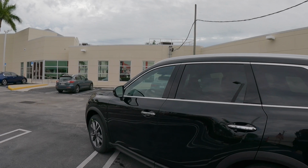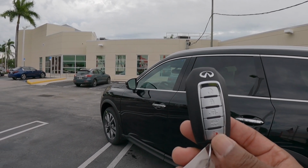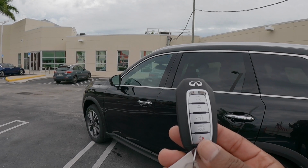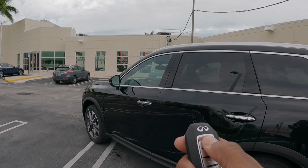Before getting into the interior of the QX60, as you guys can see here, looking at the current key fob, there's a nice key to hold in your hands or to have in your pocket. There's the Infiniti logo on top of the key fob. There's a remote start mode, a lock, unlock, a trunk release, and a panic button. To use the remote start mode, just lock the vehicle and hold the button down here.